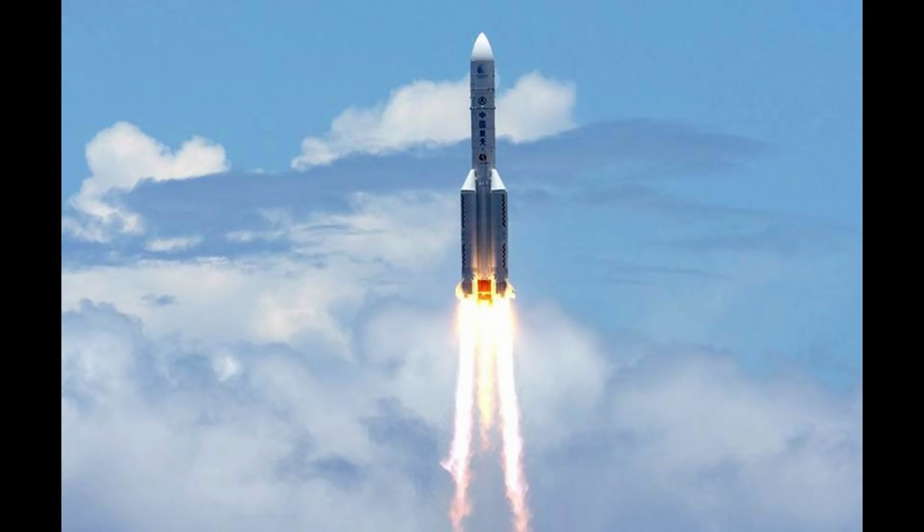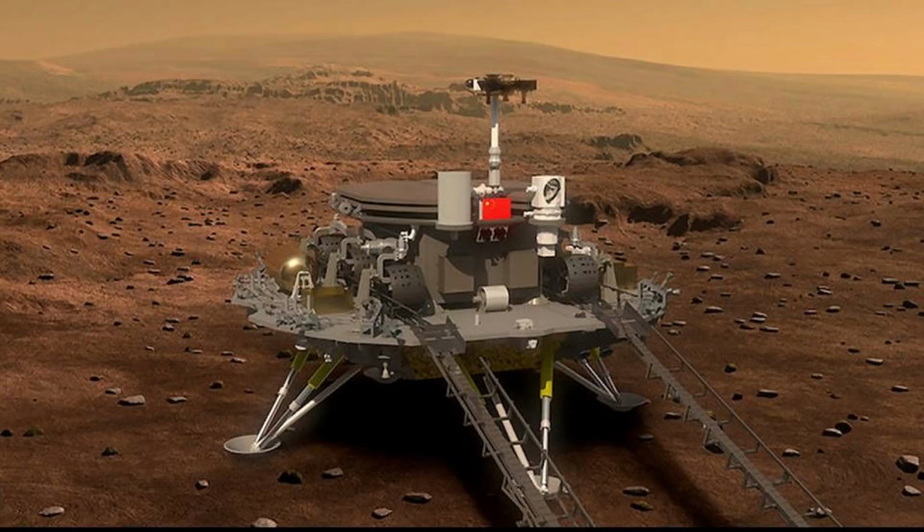Next to arrive was China's Tianwen-1 spacecraft, seen here blasting off from Earth, and which successfully entered Martian orbit on the 10th of February. It will study the planet for several months before dropping a lander that will carry a robot rover to the surface. But the lander won't descend until May. You can see the rover here sitting on top of the lander and the ramps down which the rover will eventually descend.